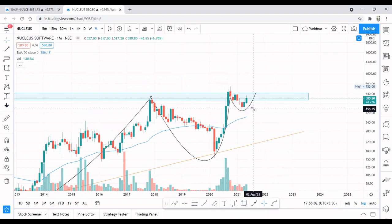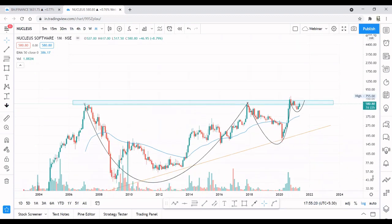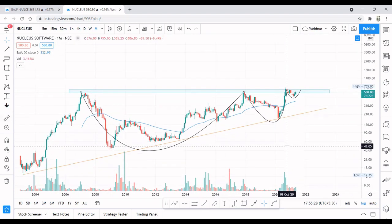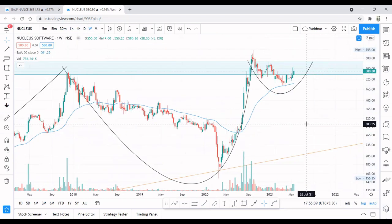So one can look to add between these levels of 550 and 650 levels with a support at 420 levels, and I would like to have a very long-term target. So one can expect 1000 and 1200 levels on a long-term basis. On a short-term basis, if it closes above 650, we can see 650 and 670 levels, and the stop loss would be at 550.